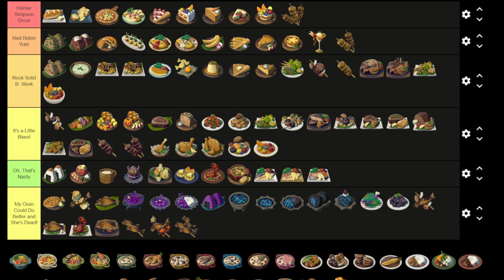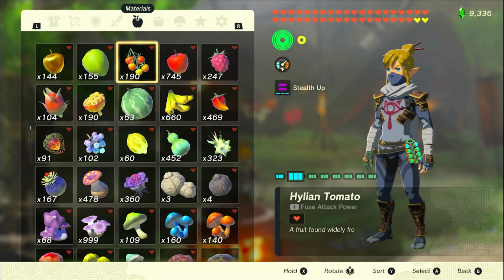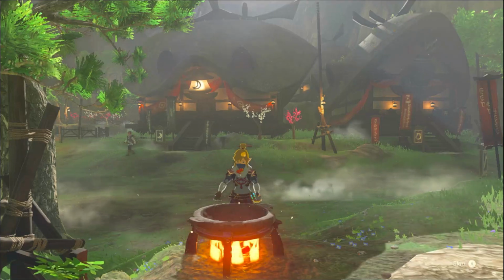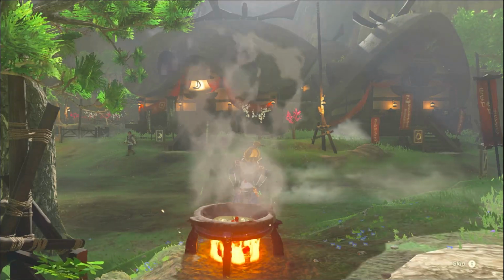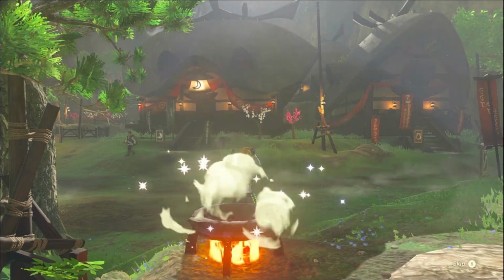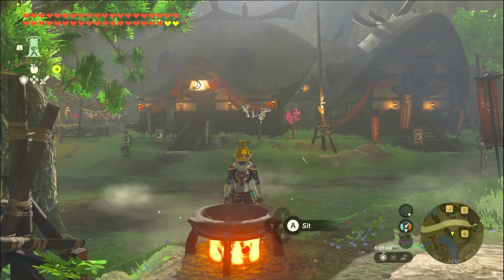Fruity and delicious. Now simmered tomato, on the other hand, I'm sorry, that's gonna have to go in oh that's nasty, because without any flavoring or spices or anything, it's just hot tomato in its own juices. It's not tomato sauce, and it's not tomato soup. It is just tomato juice and tomato chunks. And that just does not sound appealing.